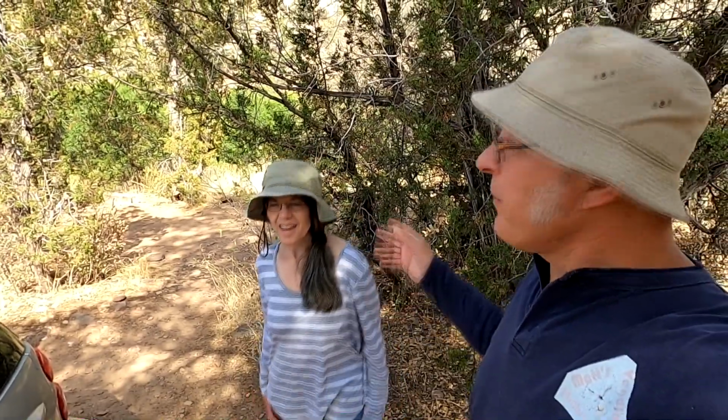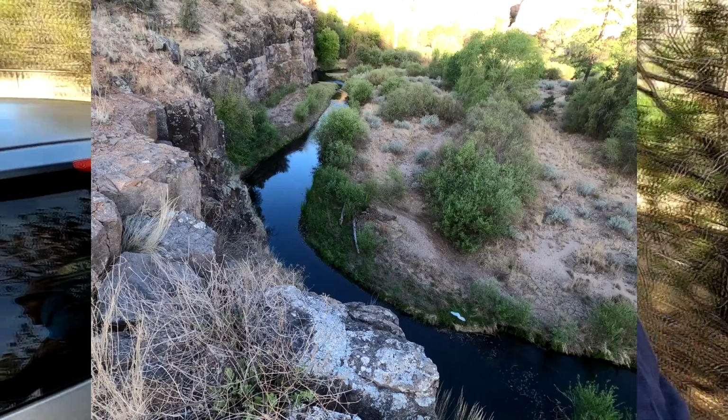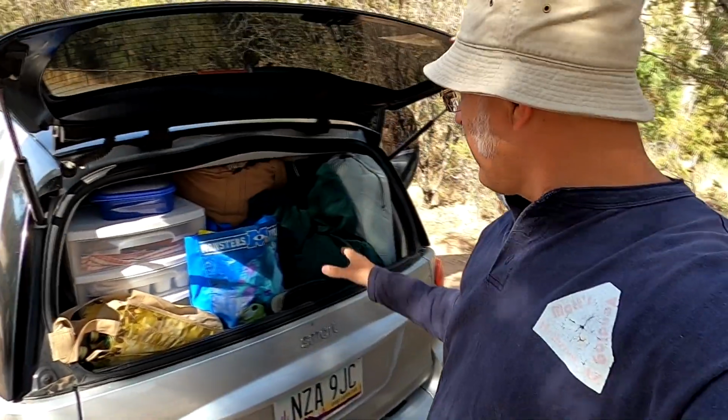Good choice. We're right by the river. We can see it right here. So we're gonna start getting the stuff out. You can see we packed it up pretty good.